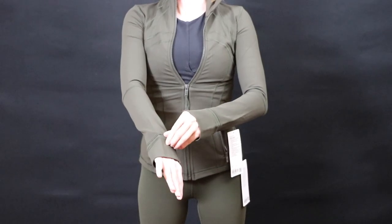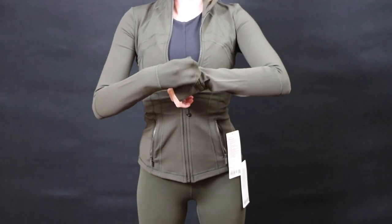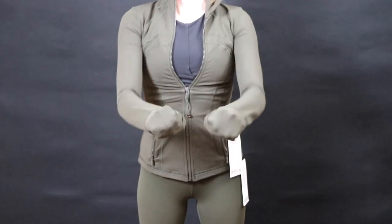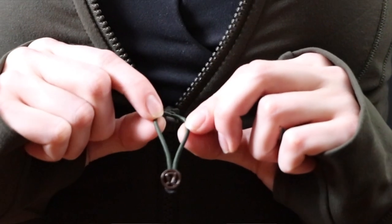Some of the functions of the Define jacket are that it has sort of hidden mittens built into the jacket that you can fold over for when you're running or just outside. And then it also has a little ponytail on the zipper in case you forget one. And Lululemon has a bunch of little details like that, which is why I think it's just a really nice higher quality brand, as they sort of think ahead for you.